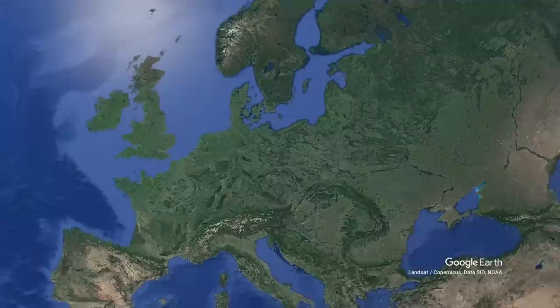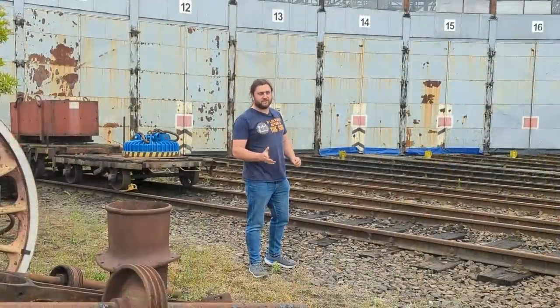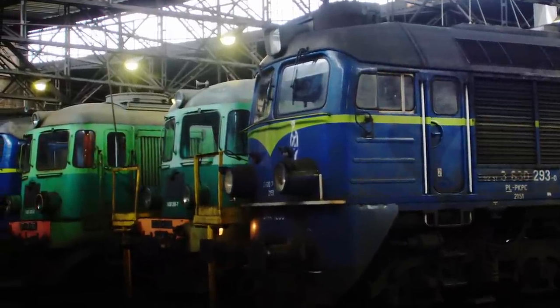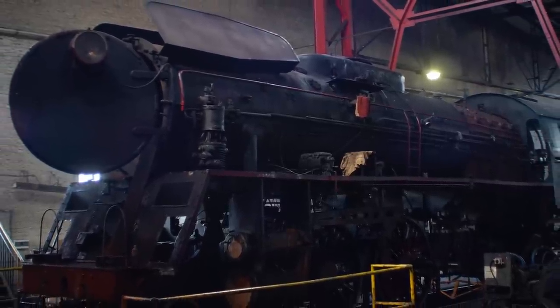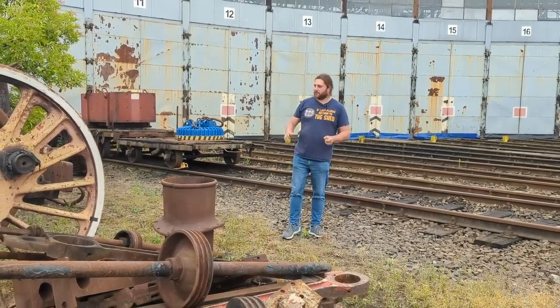Today, I'm here in Poland, taking a look at some of the country's abandoned locomotives. We're going to start off here at Leszno. Behind me, this depot was operational until recent times. In fact, this was a depot that undertook the maintenance of the modern stock and diesels, and also maintenance and overhaul of steam engines. You can see scattered around me here are several parts of one of the locomotives that was taken apart and never went back together.